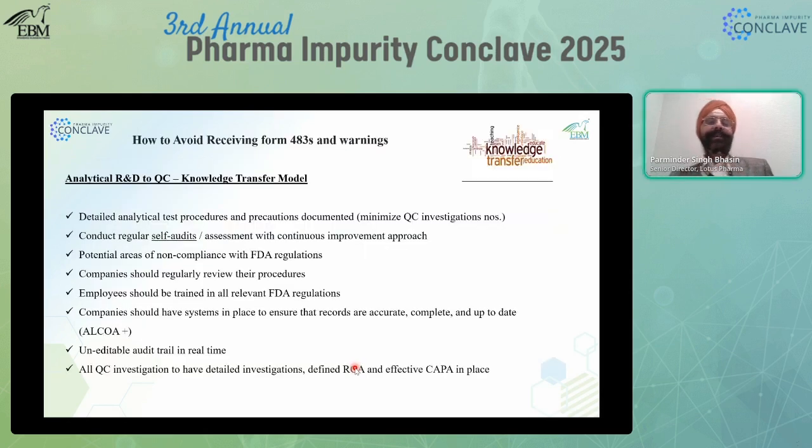Okay, how to avoid receiving Form 483s and warning letters. Now this is most important. Analytical R&D to quality control, the knowledge transfer model, is a very important attribute. Detailed analytical test procedures, which we covered in the monograph, have to be put across and documented, with precautions documented. This will help minimize the QC-related investigations, the number of investigations, and the recurrence also.